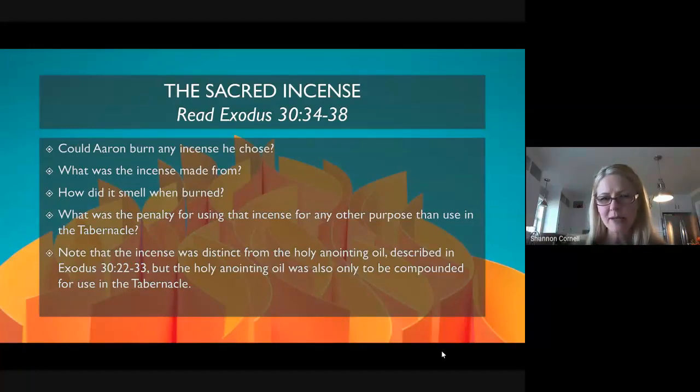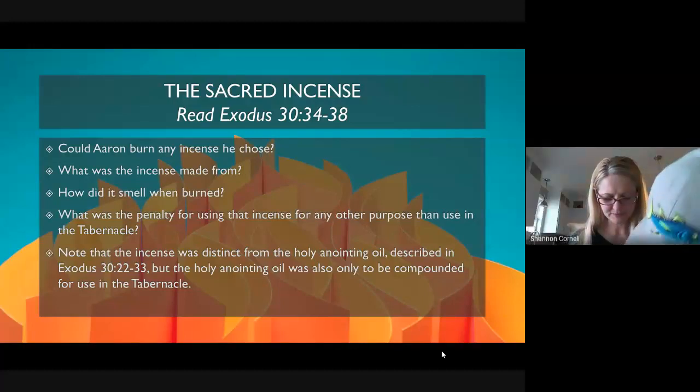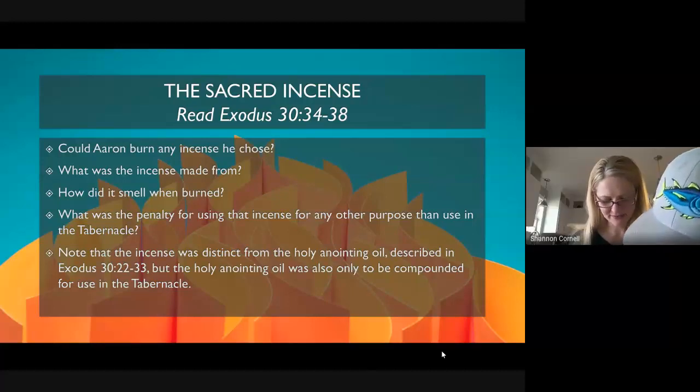Now let's read about the sacred incense. So we're going to drop down to verses 34 through 38. So chapter 30, verses 34 through 38. Anyone out there want to read? I'll read it. Okay, go for it. Can you hear me? Yes.